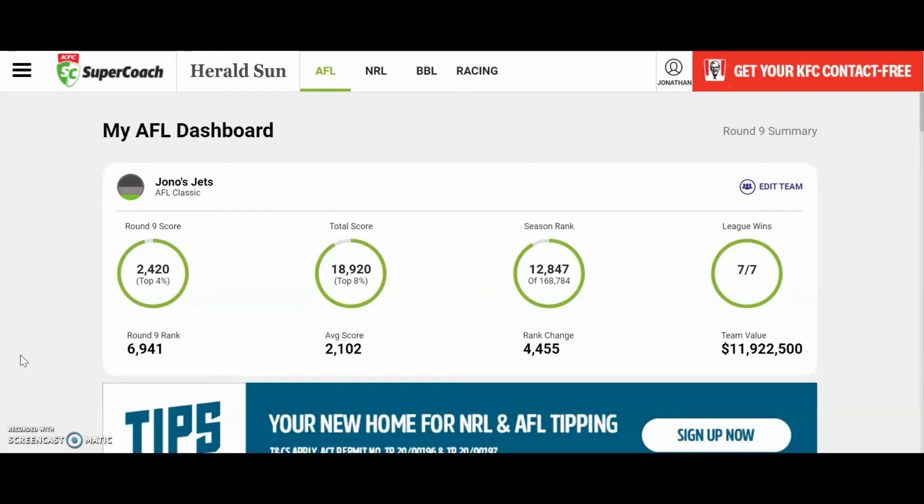I scored 2,420, which is in the top 4%, which is pretty good considering my season so far, and that I'm only in the top 8% overall. But, to be honest, I really think I could have done better because a lot of my players underperformed. So my season rank is 12,847. Hopefully in the next few rounds we can try to get up to 10,000 rank.